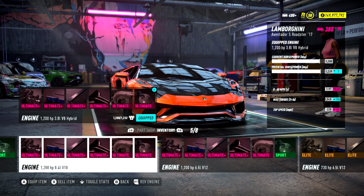A lot of the engines for this car specifically don't even reach 230 miles per hour. They only reach 220. So with this car being the way that it is, if you don't have the hybrid in here or something like that, it won't even be able to compete with most of the cars in the game: the sleepers, the tuners, the other hypercars, supercars, Ferraris, whatever the case may be.